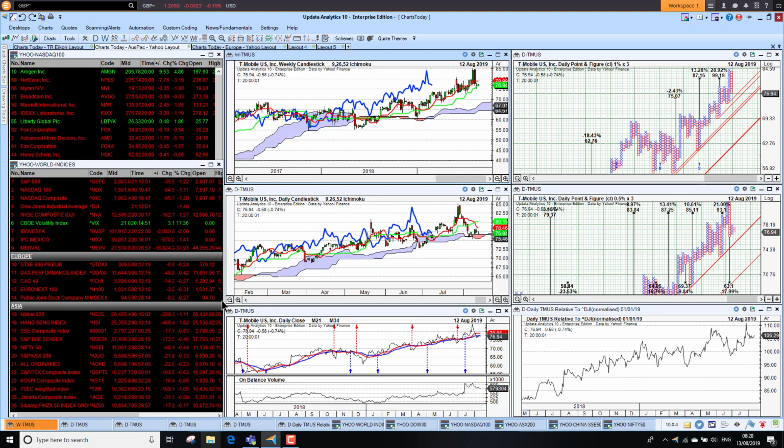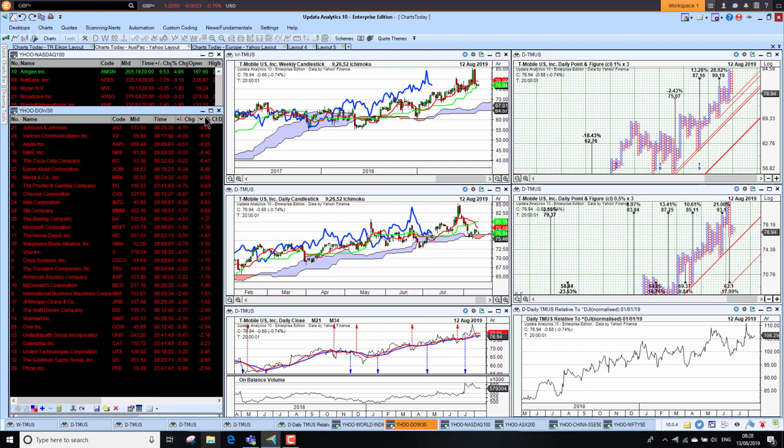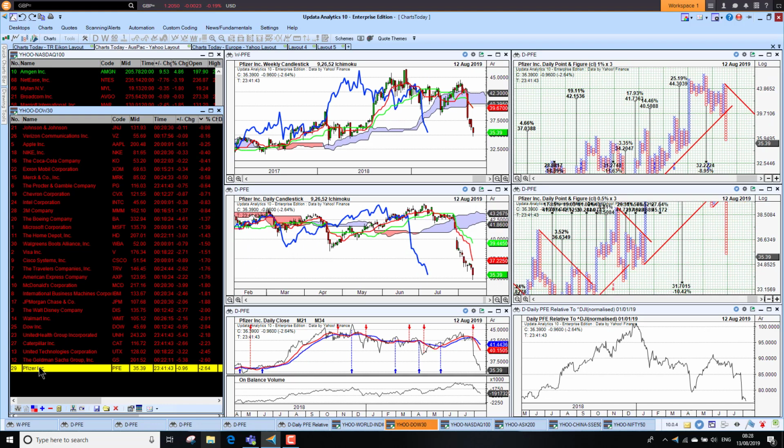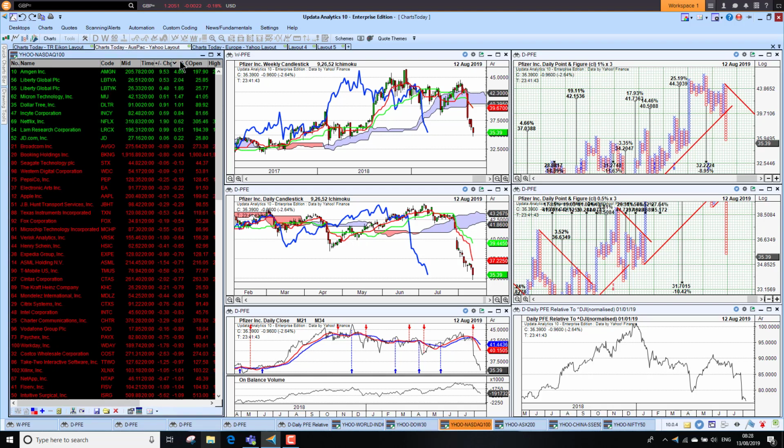Looking at the individual stocks, if we take a look at the Dow last night, you can see it was all down, and so very rare that we see that, but all stocks were down. Pfizer was down 2.6%, that was the worst performer. Goldman Sachs down 2.6% as well. So a lot of these stocks moving into negative territory, so we're starting to see some quite worrying charts building.